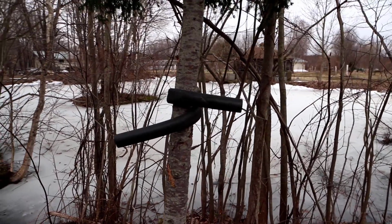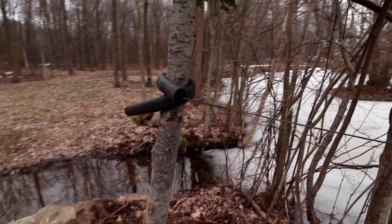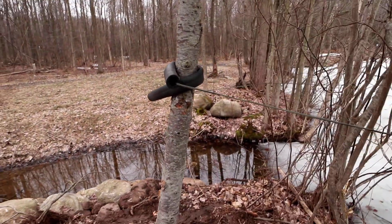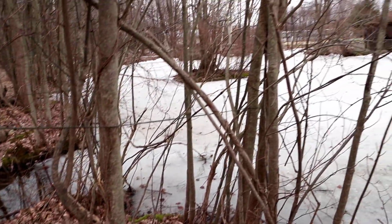I also, when I placed the tree, tilted it slightly to the west, so it's leaning into the high winds. And I took some paracord, put it through some 1-inch pipe insulation and wrapped it around the trunk as well, just to give it a bit of time for a year to see if it's going to survive.